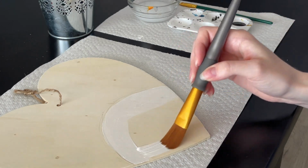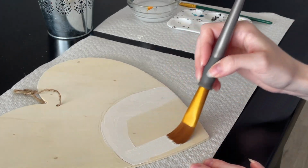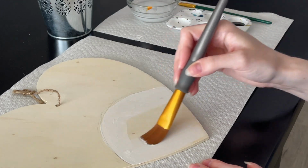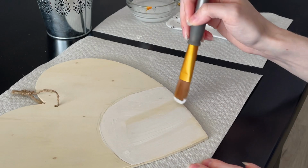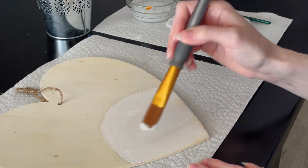This would have been really cute for Halloween, but nonetheless, I'm excited to add this to my decor, and it probably only took me like 20 minutes to make besides drying time. So super simple, easy, cheap decor.